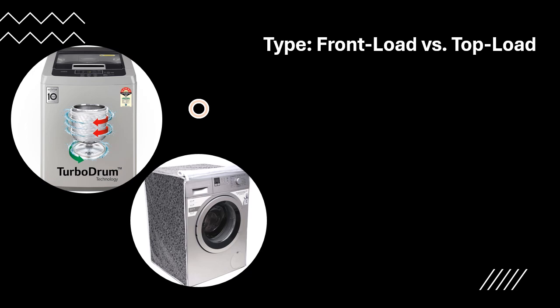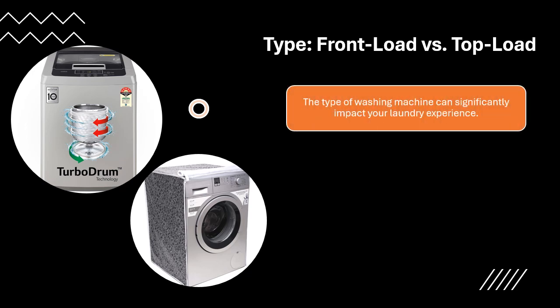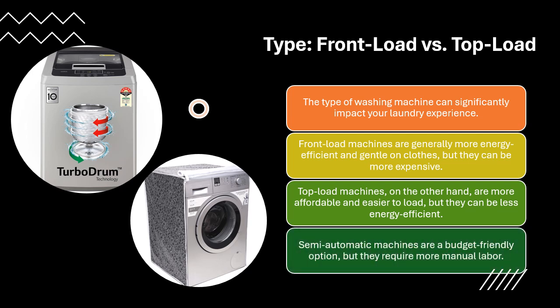Type: front load versus top load. The type of washing machine can significantly impact your laundry experience. Front-load machines are generally more energy efficient and gentle on clothes, but they can be more expensive. Top-load machines, on the other hand, are more affordable and easier to load, but they can be less energy efficient. Semi-automatic machines are a budget-friendly option, but they require more manual labor.